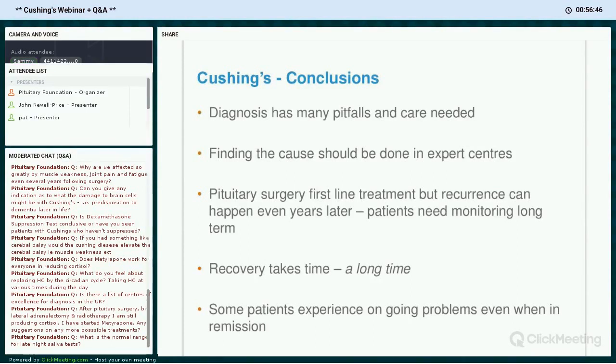One question is asking what effect does growth hormone have on thyroxine levels? What effect does growth hormone have on thyroxine levels? Yes, growth hormone doesn't really have any particular effect.